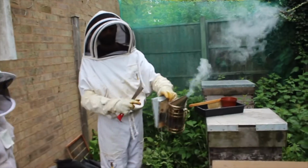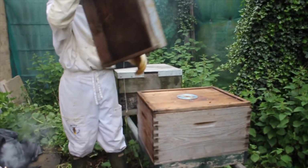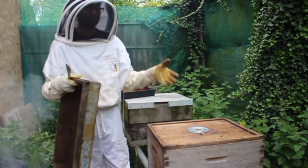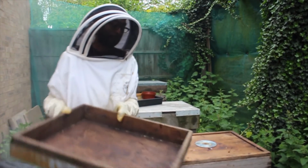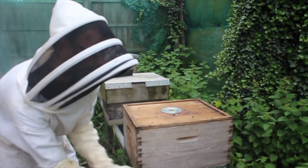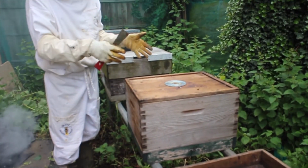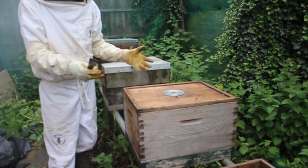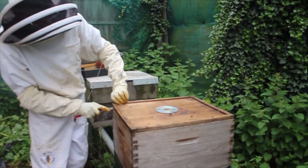So normally what we'd expect to see, so this is the brood box. We'd normally have a super on here as well this time of the year. However, this year has been a bit unusual with the weather. Although we've had spells of sun, we've had a lot of rain, so we've not got supers on. Anything they're bringing down honey-wise, we're just letting them utilise themselves. So I'm just going to remove this.